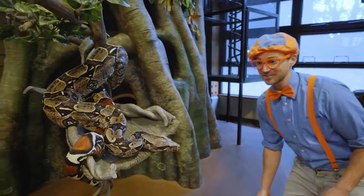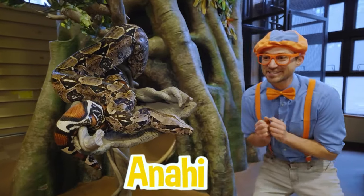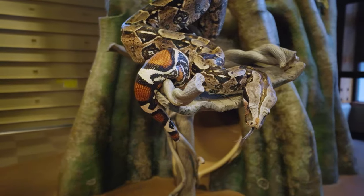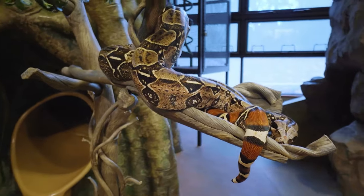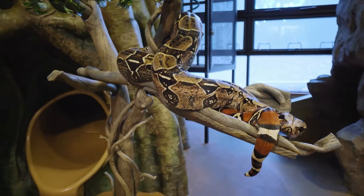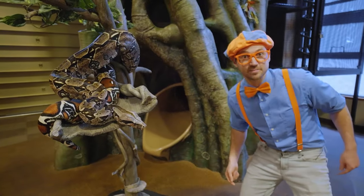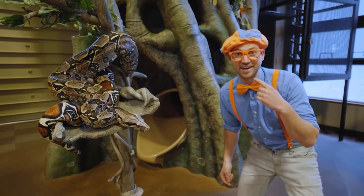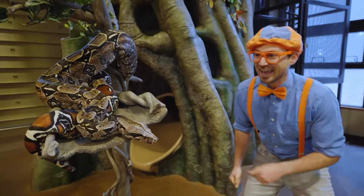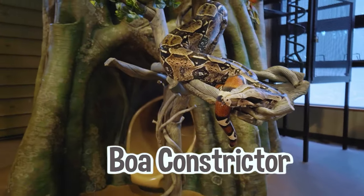Wow, check it out. This is a Nahi. Yeah, she is so pretty. Wow, do you see her tongue poking out? Yeah, she pushes her tongue out of her mouth every now and then to smell. Isn't that crazy? We use our nose to smell. But she uses her tongue to smell.